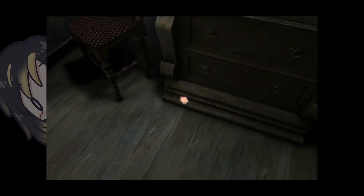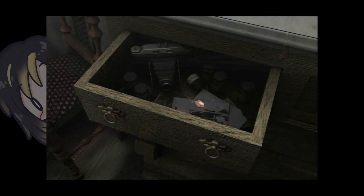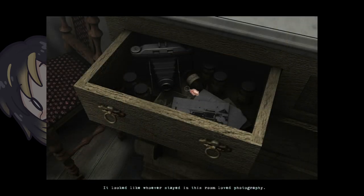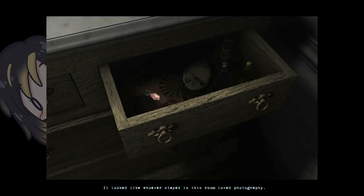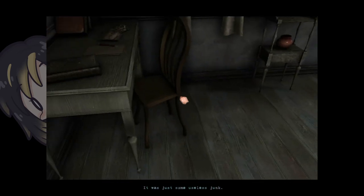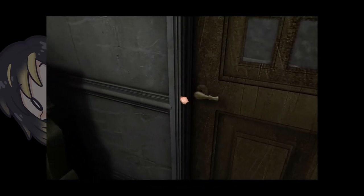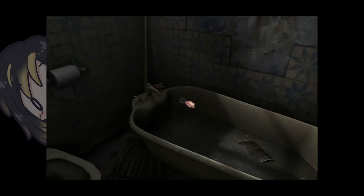Nothing in the drawer. Empty drawer. Camera. Looks like whoever stayed in this room loved photography. I was wondering where that. It was just some useless junk. Can't check on the carpet. Let's go further through. Oh.